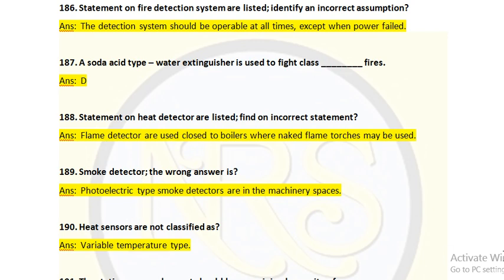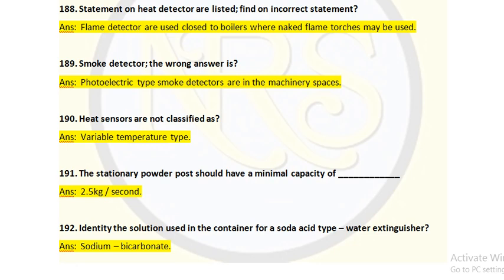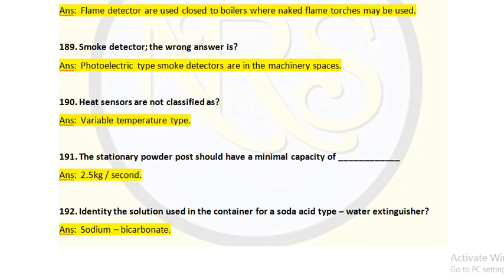Question number 190. Heat sensors are not classified as which type? The answer is variable temperature type. Question number 191. The stationary powder system should have a minimum capacity of 2.5 kg per second.